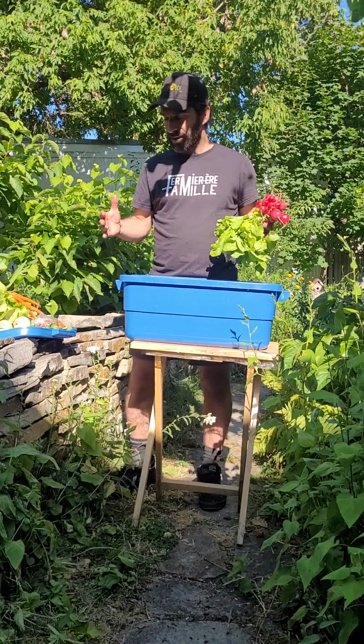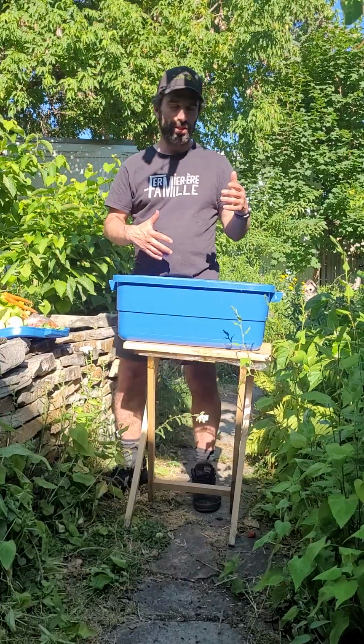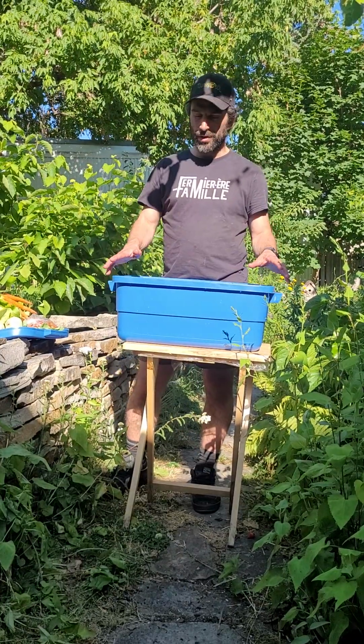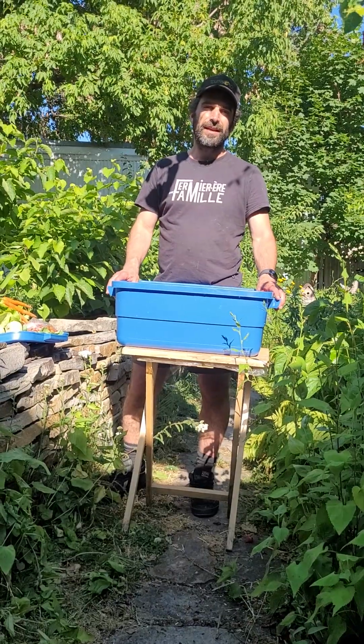And so this is what we have in the basket this week. It's about 10 different items, always fresh, always changing with the seasons. You can still sign up. We have delivery locations all around in the West Island and in Vaudreuil-Soulanges.